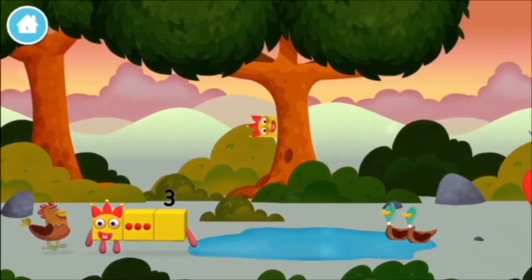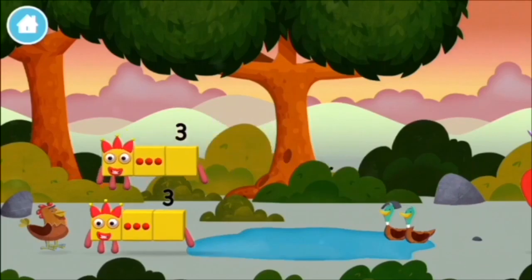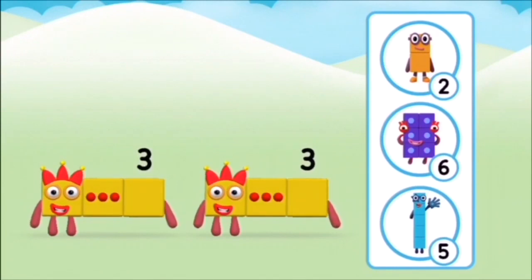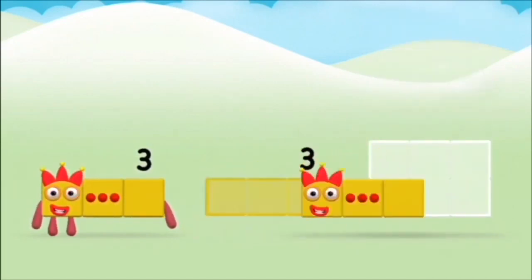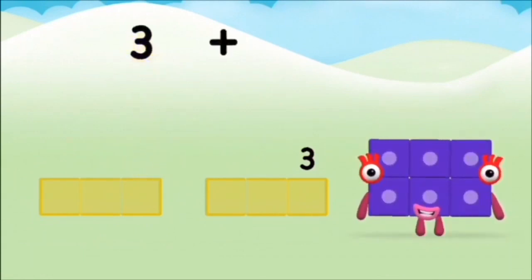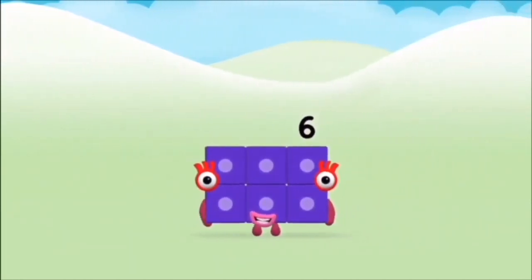A basketball net. Which number block is this? What number block will you make? Correct! You chose the right answer! Can you add the number blocks together? 9 plus 1, 1 plus 9 equals 10!